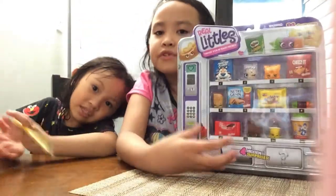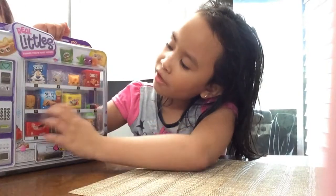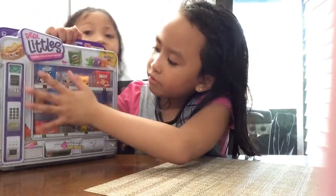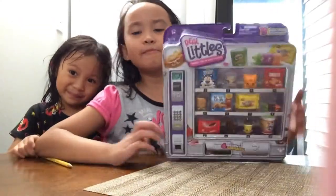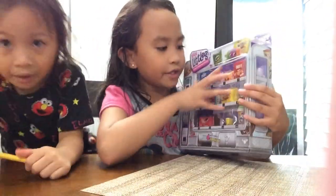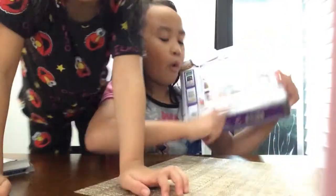Hi guys. So today we got this new Shopkins Real Littles vending machine. It has all these different kinds of Shopkins, and the mystery ones. Yeah, there's four.